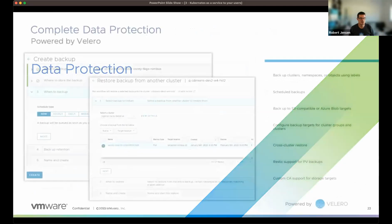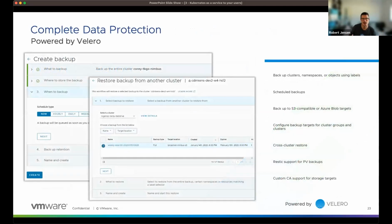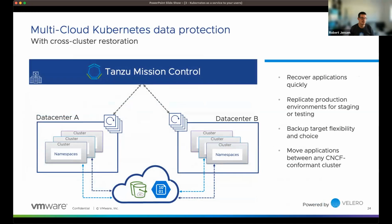Then we have a bit of data protection. What we do there is integrate with our backup product, an open source tool called Velero. When you use Tanzu Mission Control, you get a really nice UI where you can actually see how to set up backups. You can point it to different target locations, and you can even restore to another cluster. So we can even use this to migrate from one cluster to another if you want to do that. And all it requires is an S3 compatible target. That could be S3 on Amazon, it can be blob storage, and it can be MinIO locally if you want that. So it is fairly easy to use. It's open source, and it's used by a lot of other vendors as the engine in their backup solution.